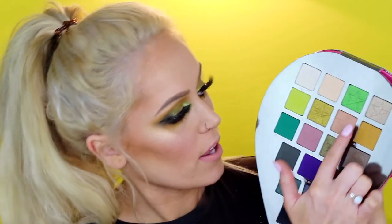Gravity, which is this shade right here, and then Cake Mix, which is this shade right here, do look pretty similar in the pans. Now let me go ahead and do a quick swatch. So first one on my finger right here is going to be Cake Mix, and then Gravity. So on my arm right here, I do have them swatched. Top one is Cake Mix, and then the lower one is Gravity.